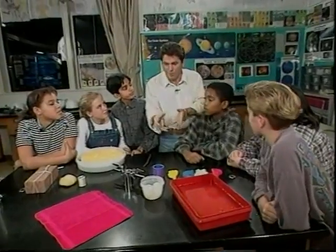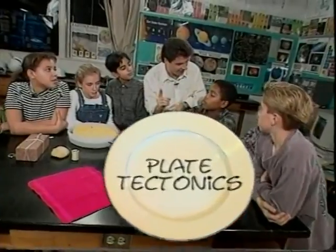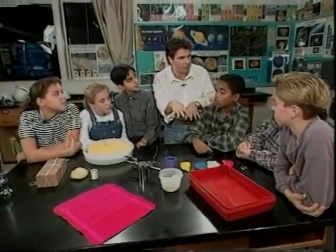Now we know what a volcano can do. Now we have to figure out why in the world a volcano will form where it does. Well, the answer is plate tectonics. Plates help us to figure out what the Earth actually looks like, where the continents are going to be, where valleys are, what happens underneath the ocean, things like that.